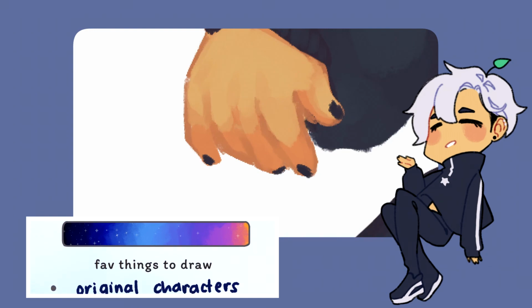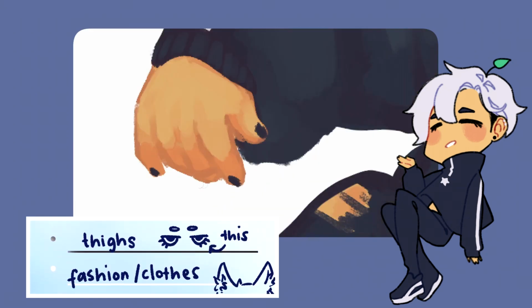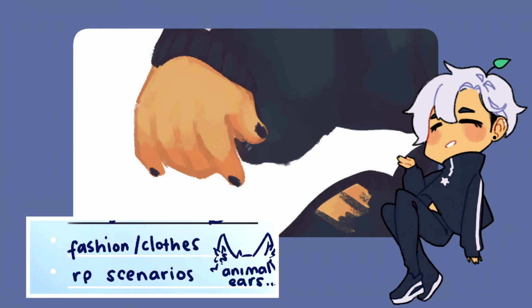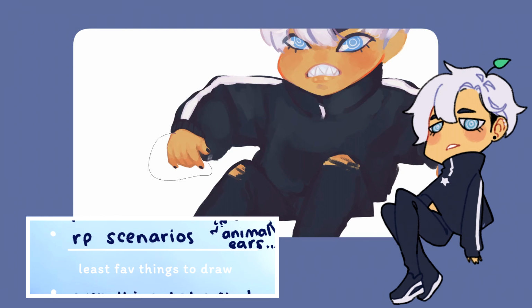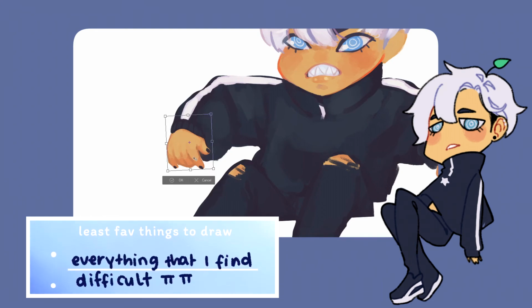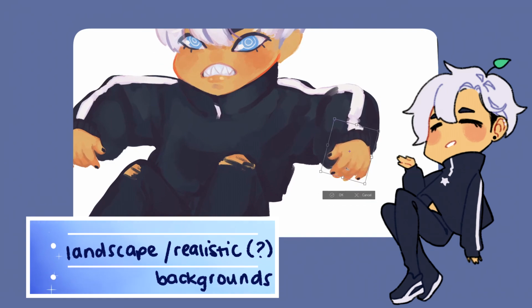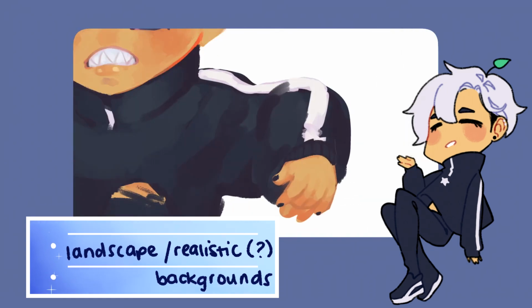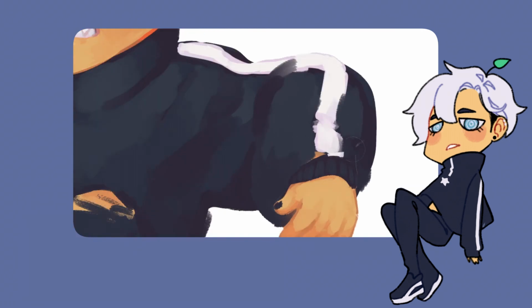My favorite things to draw are original characters, thighs, tired eyes with long bottom lashes, fashionable clothes, RP scenarios, and animal ears. My least favorite things to draw are everything that I find difficult, which ranges from perspective to a pose I've never drawn before, to landscape or realistic backgrounds. By this I mean backgrounds that have a set location rather than those vague, symbolic kind of backgrounds.